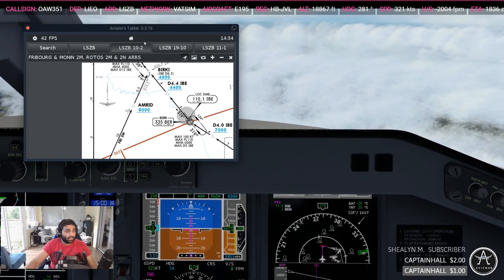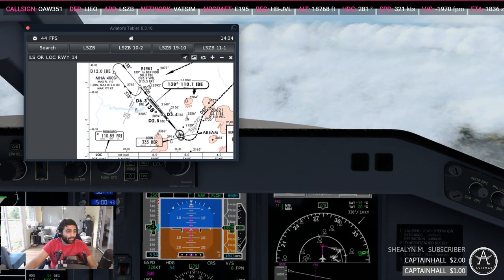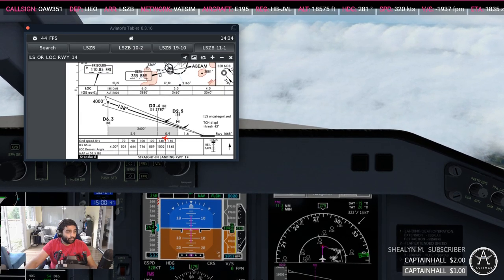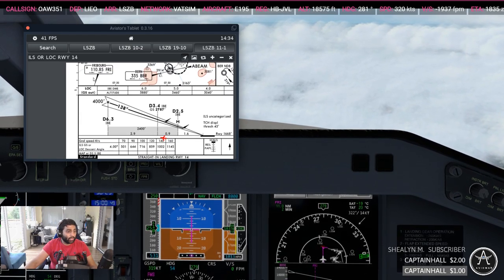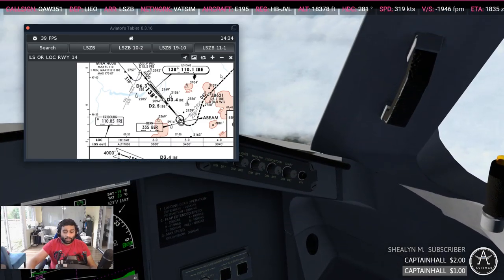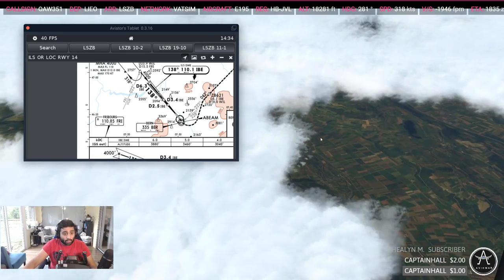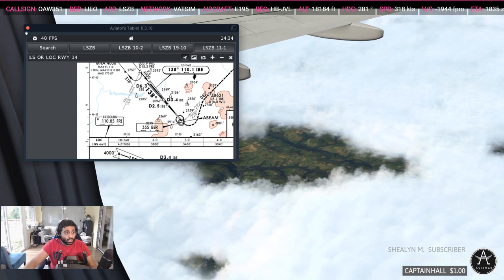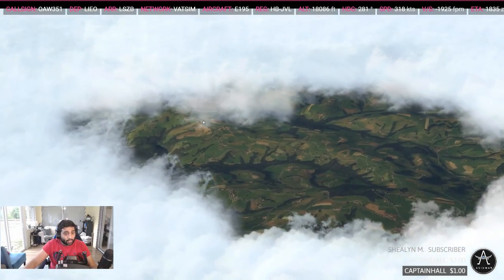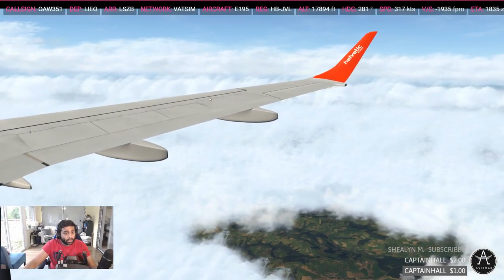4,400. See how it climbs up? I don't like that it climbs up. Let's see, the 6.3. At 4,000, we're gonna keep at 4,000 like that. Actually, we should be right abeam of the airport. I don't know if we'll be able to see it. That's Berna, should be right here, because we are abeam of it. There's some clouds in front of us.